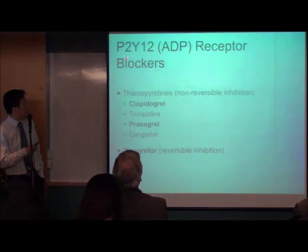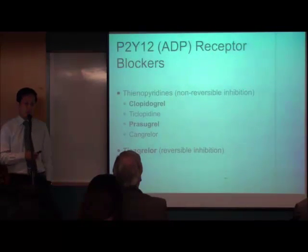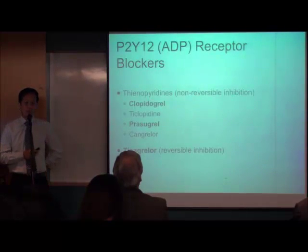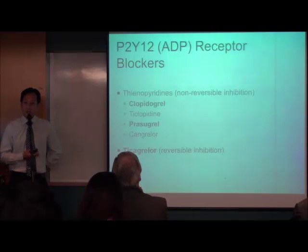And then there's this whole group of drugs called the P2Y12 or ADP receptor blockers. Now, they are split into two categories. One category are the thienopyridines. These are non-reversible blockers of this P2Y12 receptors. That means that when they attach themselves to this receptor on the platelet, the platelets will have no function for the rest of its life.